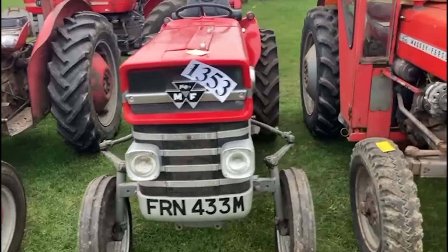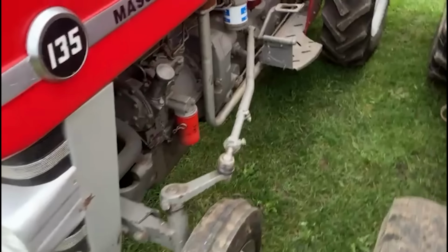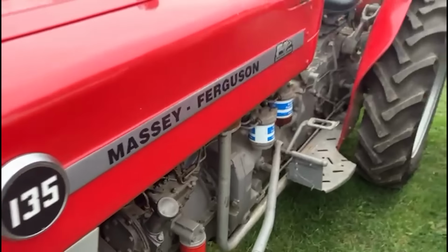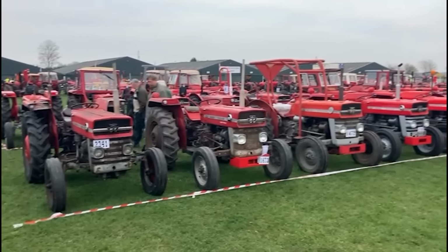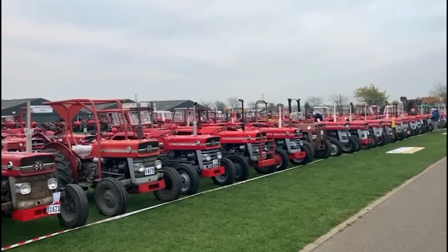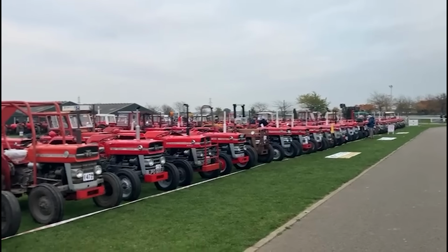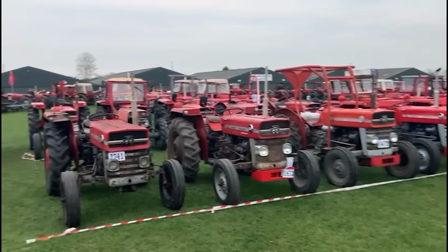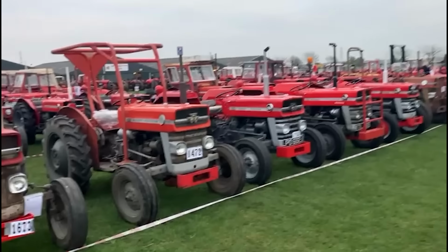That was lovely. Again, the downward exhaust. That's the later one. The later ones had longer four pattern straight axles. But nice tractor. I think you'll be an awful long time, if ever, you will see that amount of 135s all in one place. This is an absolutely fantastic turnout.